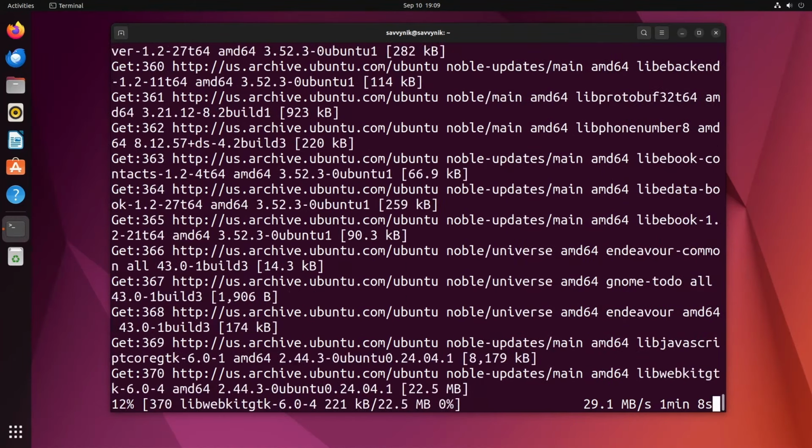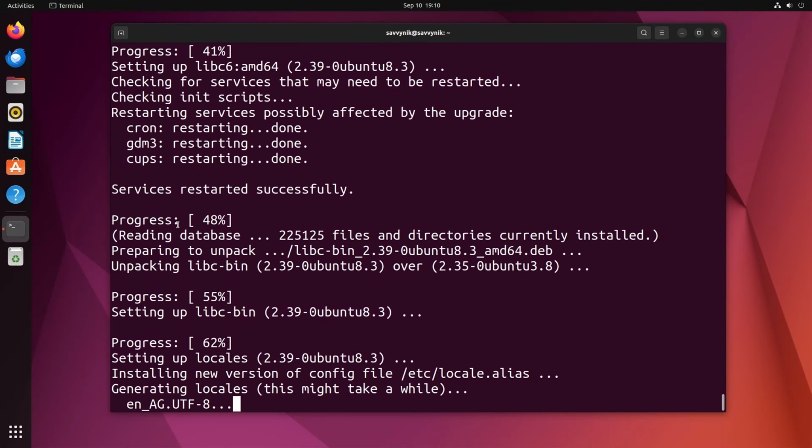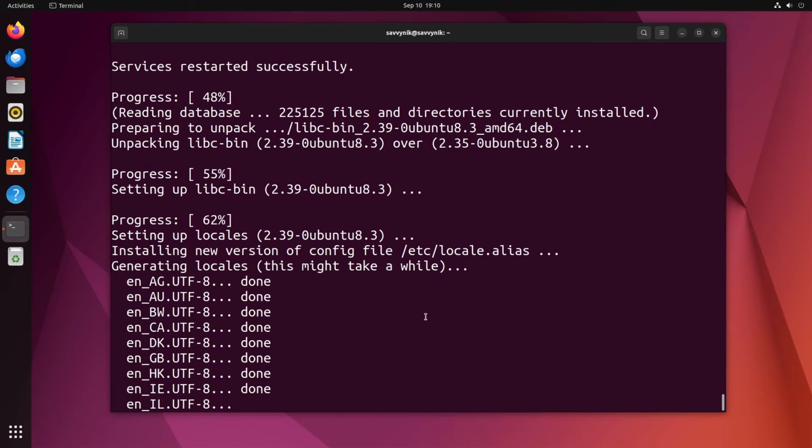Again, it's going to take a while. I'm going to continue to wait and monitor. After the packages have been downloaded, you'll see this screen here, which tells you progress on actually installing those packages that were downloaded. That's the next logical thing you'll see, and we'll continue to monitor and wait.